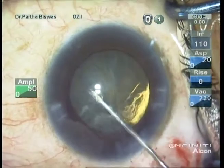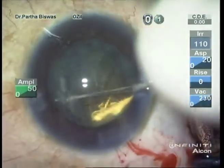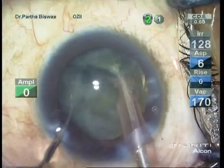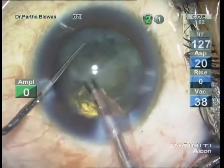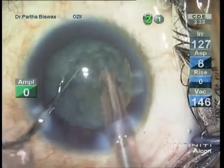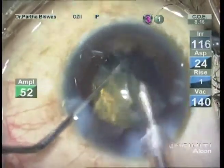But will the posterior capsule give way? Gentle hydrodissection and the nucleus spins with the embedded implant. Now to dissect the implant and emulsify the nucleus. The nucleus is chopped and emulsified. All looks well. So, onward ho!